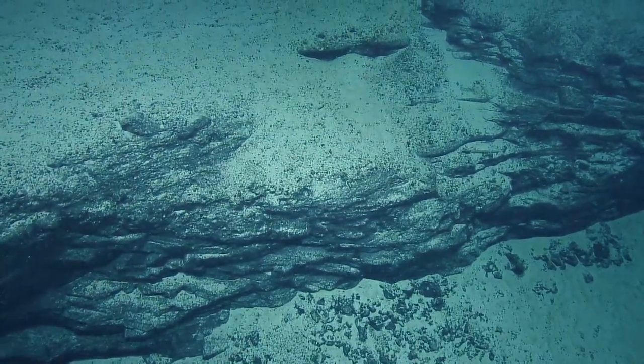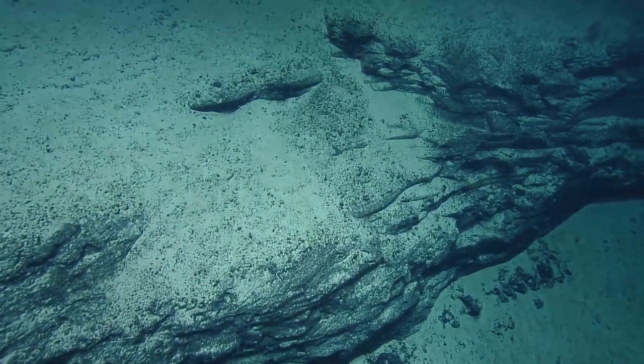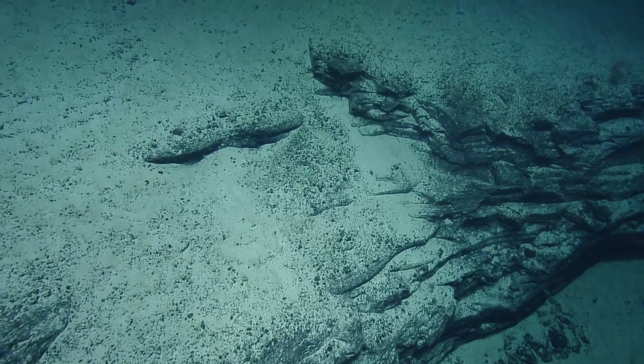This rock seems a bit itchy. Itchy? It needs to be scratched. Oh, right on the back. Right there. A little more to the left. There you go.